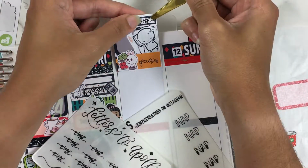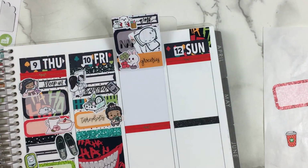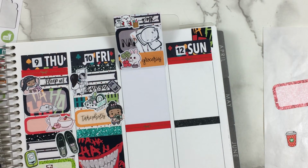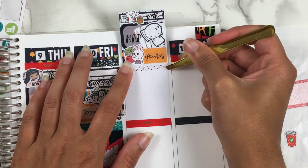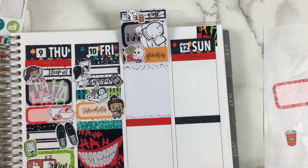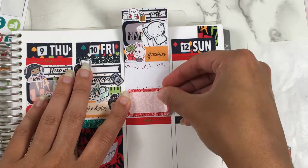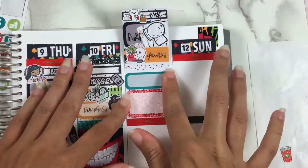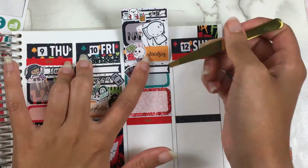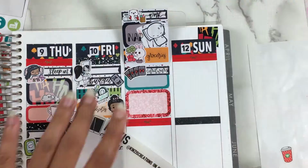So on Saturday, I marked work. I was a cashier that day, so there is a sticker from Paper and Thread to mark that. And the work script is once again from Letters to Apollo. The nap script is again from Kinsey's, and the giant nap emoji is from the Coffee Monsters Co. The vanilla to mark getting groceries is from Papershire, and the script is from Kinsey's, as is the cardboard script again that I'm using next.